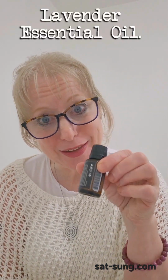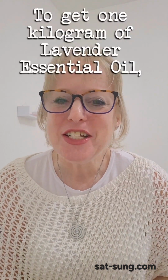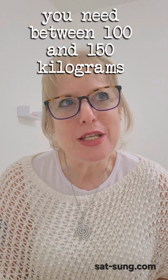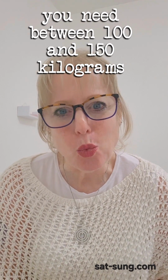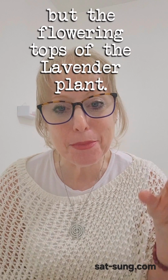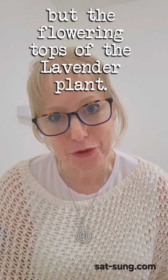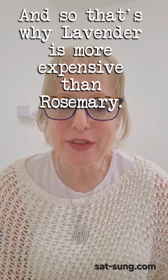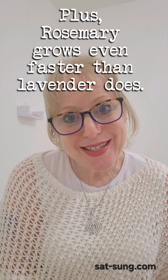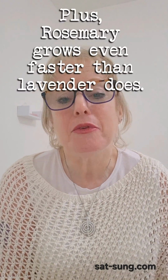Moving up in price, lavender essential oil. To get 1 kilogram of lavender essential oil, you need between 100 and 150 kilograms of not just the lavender plant, but the flowering tops of the lavender plant. And so that's why lavender is more expensive than rosemary. Plus, rosemary grows even faster than lavender does.